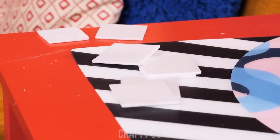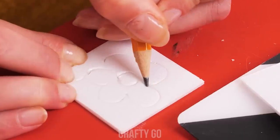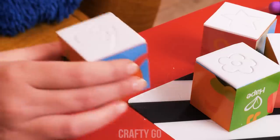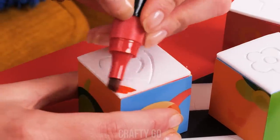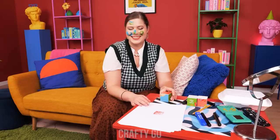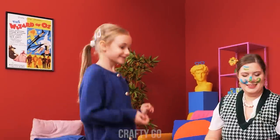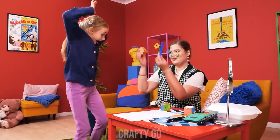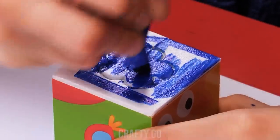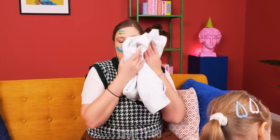Get some square styrofoam pieces, then draw anything. Use tape to stick all these together. Then color it with a marker. Do it yourself, stamp. Come here. Wanna try this art hack? Here. Blue, good choice. This fun art hack is keeping her busy.